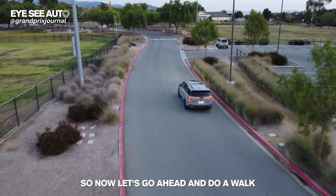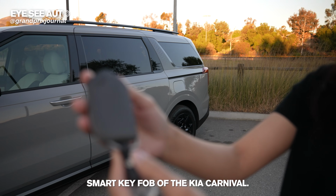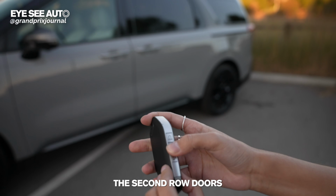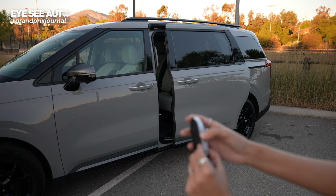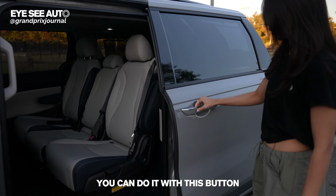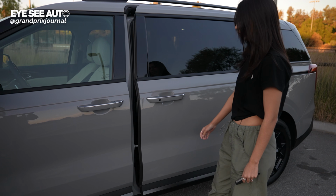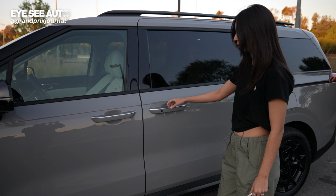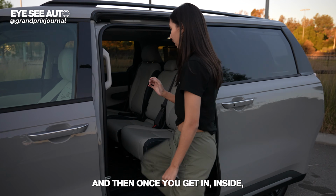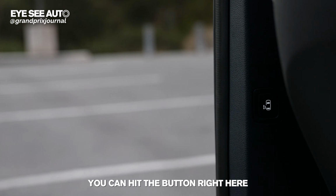So now let's go ahead and do a walkthrough of the Kia Carnival. This is the smart key fob of the Kia Carnival. I want to show you all the different ways that you can open the second row doors. You can do it with the smart key. You can do it with this button, 1, 2. You can pull it. And then once you get inside, you can hit the button right here to close it.